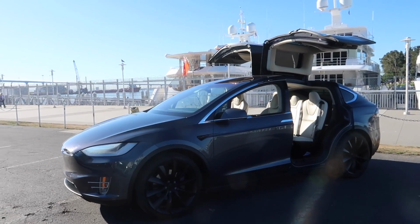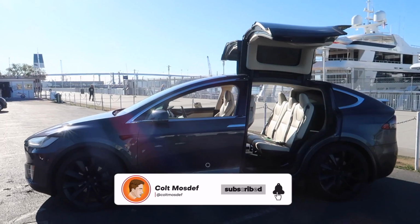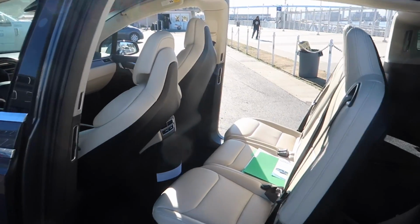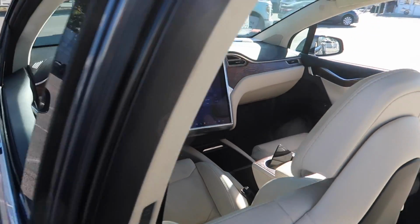Yes, sir. Just copped a Model X the other day, guys. Had to add another car to the fleet. Got a little boring just having one car. Got the tan interior. Those seats in the back will fold up. Autopilot on this thing too.